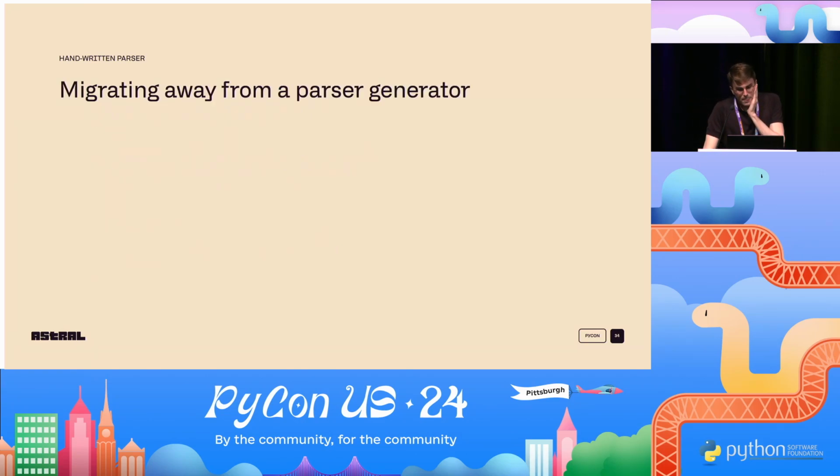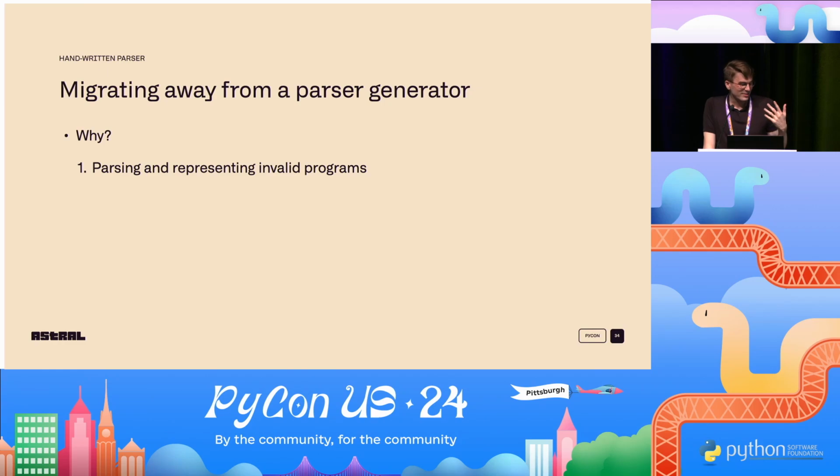All right, so why do we do this? There are a couple of reasons. The first is that we want to be able to represent and parse invalid programs. Ruff is something that lives in your editor, and when you're typing, you have syntax errors all the time, right? You type def space and you're about to type a function name, and now you have a syntax error. Right now, today, when you do that with Ruff, all your diagnostics disappear until you type the function name and keep going.